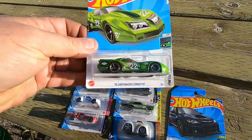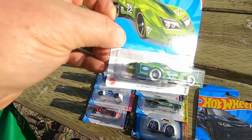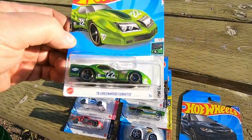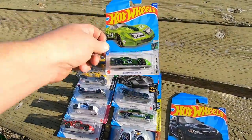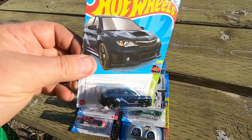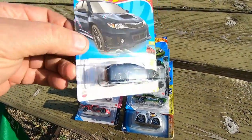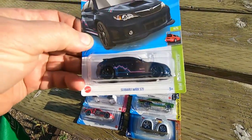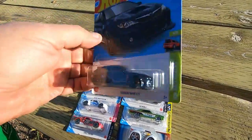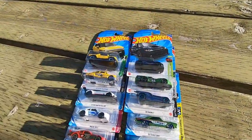Check this vet out. 76 Greenwood Vet. That is cool. That is really cool, man. And Subaru WRX STI. This is a hot looking little car. The details on it, on the side and on the hood, that line just makes it look really cool, man. I like it. Well, there you go.